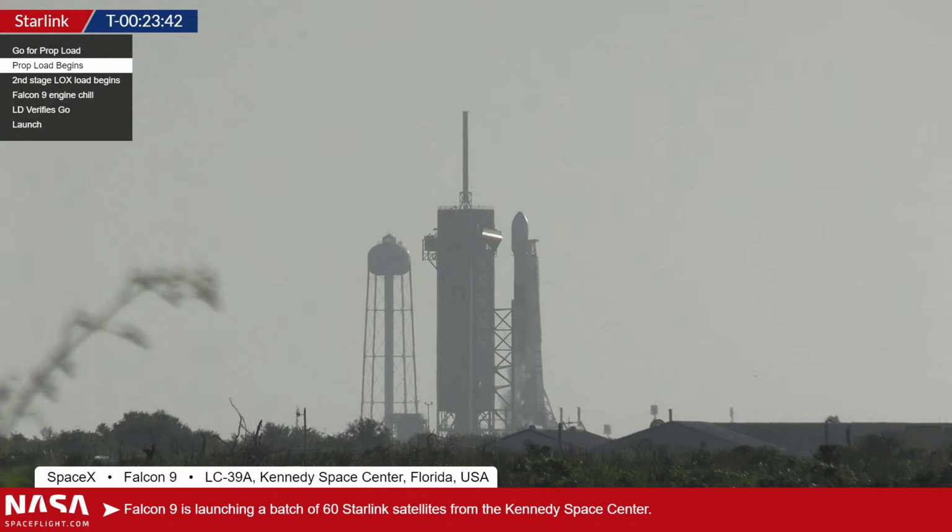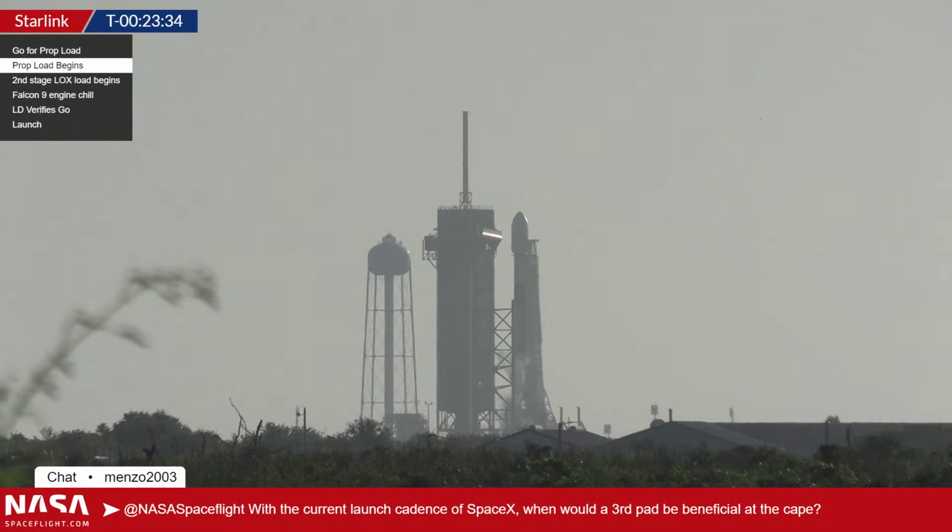Gotcha. Yeah. So here's another one from Menzo, and this is actually a really good question. NASA Spaceflight, with the current launch cadence of SpaceX, would a third pad be beneficial at the Cape? So we know that they have 40 and they have 39A right now. Do they need another pad out there?